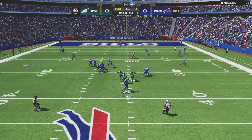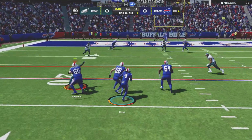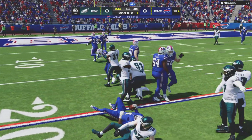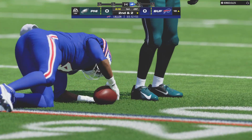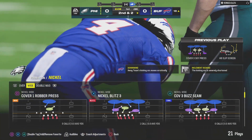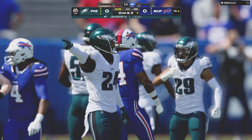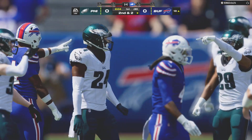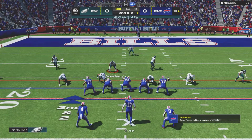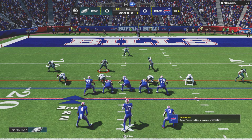Here's Allen to throw it. Setting up the screen for Cook. And they'll get him down after a pickup of 8, 2nd and 2. And good yardage there on first down, because sometimes all you need to do on the screen is get one key block. That might set your man free, and that was pretty good pursuit to the football defensively, or it could have gone for more. 2 yards to go, 2nd down.